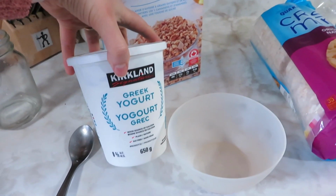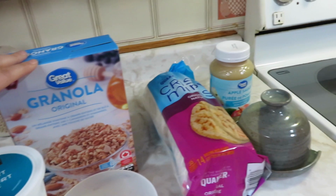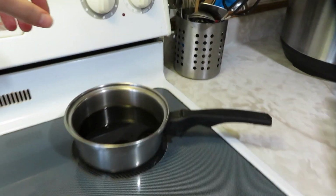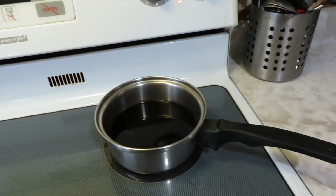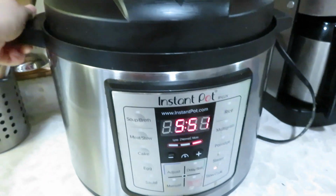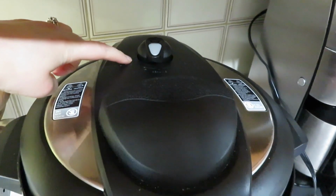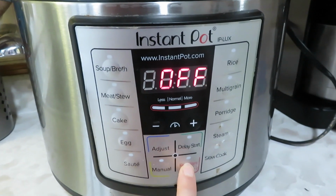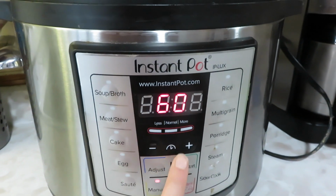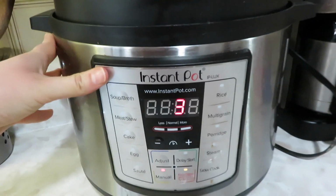I'm just gonna have some of this Greek yogurt with some granola on top. And I also, oh, I forgot to turn this on. I'm also just warming up another cup of coffee for myself. These sweet potatoes are not quite cooked like I kind of expected, so I'm just gonna turn it onto the sealing. And I'm going to turn off the slow cook. I'm gonna put it on manual. I think I'm gonna do 3 minutes and see how that goes.